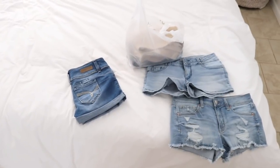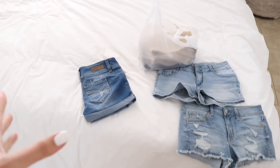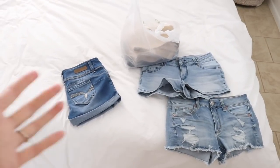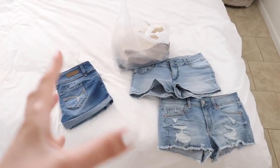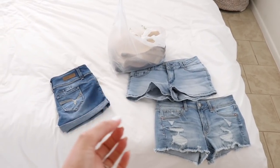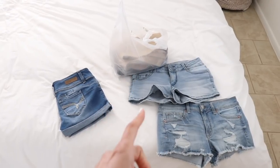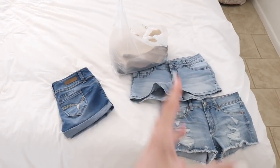I think that's it. Every once in a while I just like to check in with my closet, see if there's anything that I'm not wearing. As long as what I have is being used, then that's great. Anything that isn't, if I find that it's just sitting for a long period of time and I'm not reaching for it for whatever reason, then that's when I keep an eye on it and say, okay, let's go ahead and cycle that out.